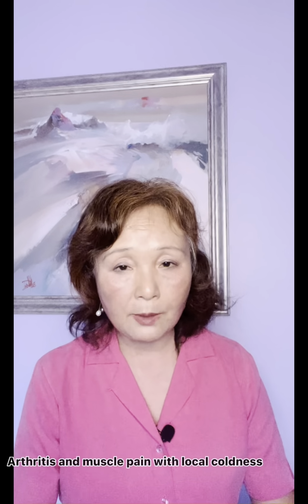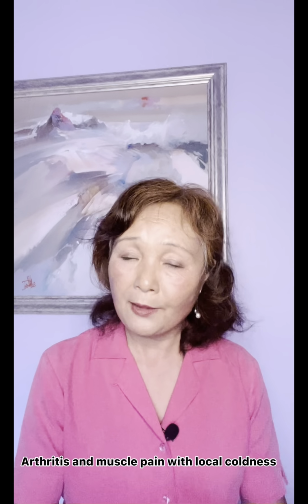But the charred ginger is really warm. It's a lot warmer than dry ginger and fresh ginger. It is used for people who have arthritis pain or muscle pain. Arthritis pain is mostly a cold pain, not inflammatory. Ginger is warm, and when treated to be dry or blackened it has a stronger heat to warm the muscle and tendon.